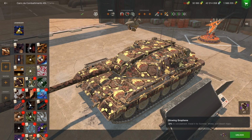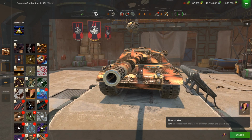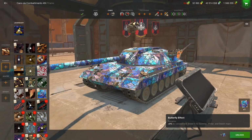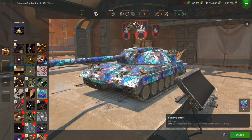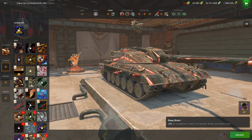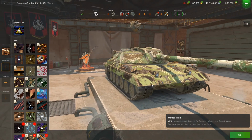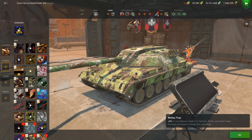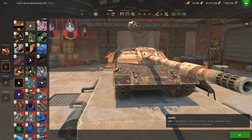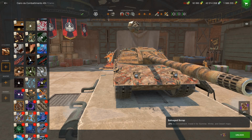Got so many freaking camos, I swear. Not bad. I kind of like this one just because the barrel is a different color than the rest of the tank. Not bad actually. I kind of like the glowing one, but I think probably this is the better glowing camo. That looks decent too. Well, too many choices to choose from. Ooh, that doesn't look too bad either. Turret versus the tank itself. Always been a fan of that one.